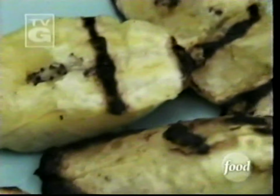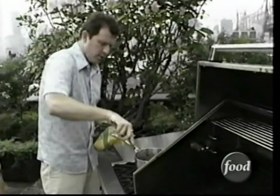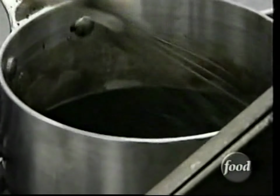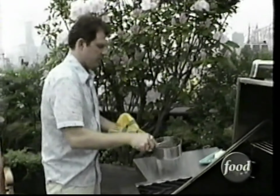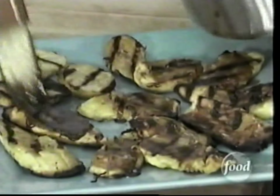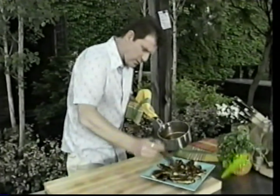Okay, so we got the grilled plantains. Now we're just gonna make them just a little bit sweeter, a little more flavorful. We have a rum and brown sugar glaze going over there, and I'm gonna finish it with a little bit of butter. While it's still nice and warm, we're just gonna whisk in a little bit of butter, give it some creaminess. Hot buttered rum. Melt it all in. Okay. We can glaze our plantains. A little bit of cilantro.